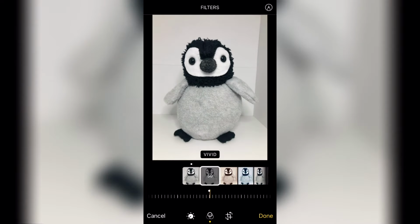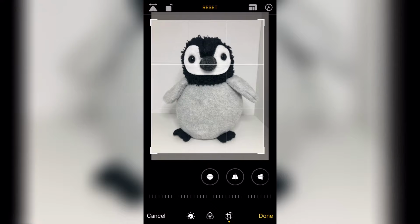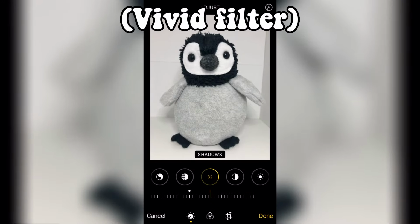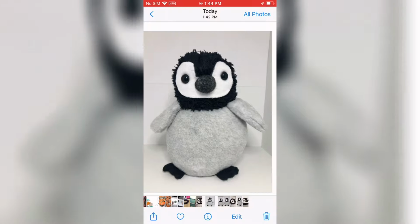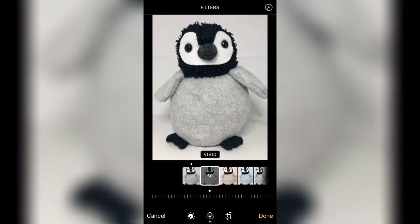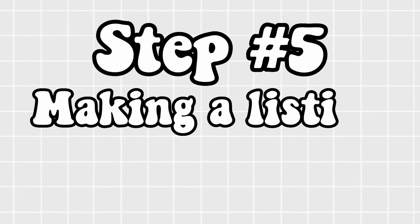First, I use the built-in camera app to edit, and I crop the photo, and then I usually add a filter. The vivid filter is the best. I just tone it down a little bit. I use this to make the photos pop, but also don't use it to take away from what it actually looks like. Now we can start working on your first listing.